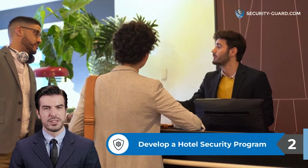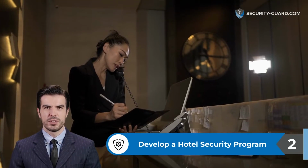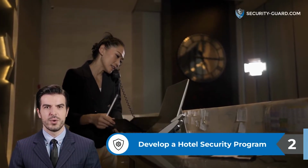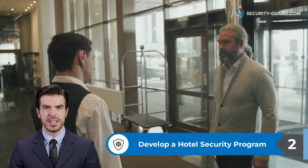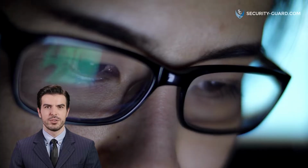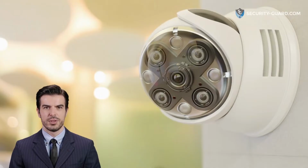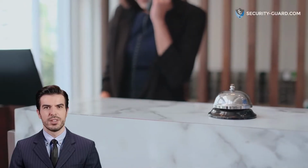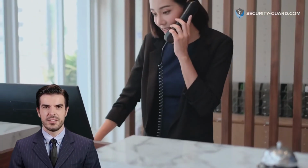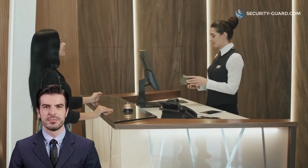Hotels must develop a comprehensive security program that considers all potential risks. The first step in developing a hotel security program is to conduct a thorough risk assessment. It will help identify potential security concerns and allow hotels to create tailored solutions. After identifying the risks, hotels can adopt various security measures, such as CCTV cameras, access control systems, and keeping valuables in safe deposit boxes. Clear policies and procedures for staff are also necessary, so they know what to do in the event of a security breach. By taking these steps, hotels can ensure that their property and guests are safe and secure.